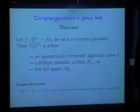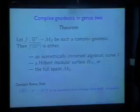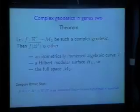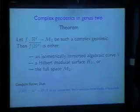So let me make this concrete. Let's think about dimensions. The moduli space of Riemann surfaces of genus 2 is 3-dimensional. So the closure, if a subvariety, is either a curve, in which case, that's the first case here, it would then be an isometrically immersed algebraic curve, or it's the whole space. That's the last possibility. And that's by far the generic possibility. A typical complex geodesic will certainly be dense. And then it turns out there's an intermediate possibility, which is that the closure can be what's called a Hilbert modular surface. And these correspond to Riemann surfaces whose Jacobians have special symmetries, as we'll discuss shortly.